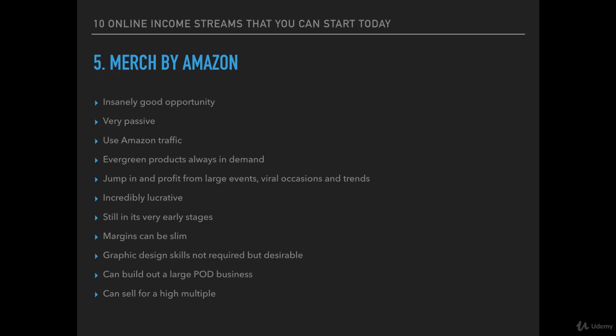Graphic design skills are certainly not required, but are desirable, of course. I personally have a very limited background in design. I'm not a designer. I can only create text-based designs. I cannot draw to save my life. I'm a terrible artist, but I still make over $100 a week in royalties from Merch by Amazon.